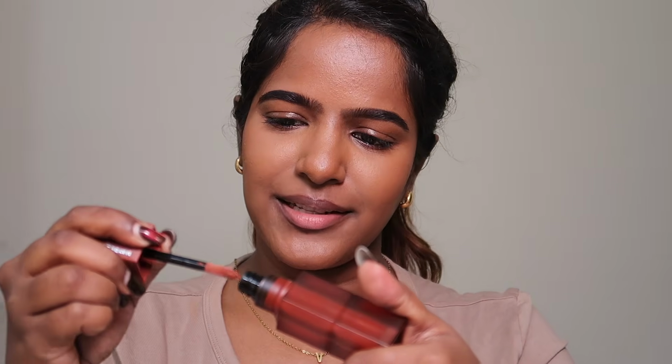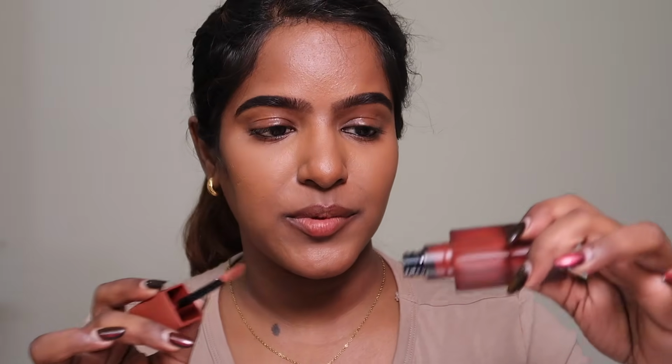The Maybelline Super Stay Teddy Tint in shade Forever Freckle. Now I'm also planning to get the shade Coffee Date. If you have tried Coffee Date, let me know if it's worth it, because I absolutely love the formulation of this lip tint. This is a lip and cheek tint, but I would never use this on my cheeks because it's too heavy for my cheeks. But for my lips, this is such a beautiful tint that's super long lasting, that doesn't dry out my lips, that doesn't feel tacky.